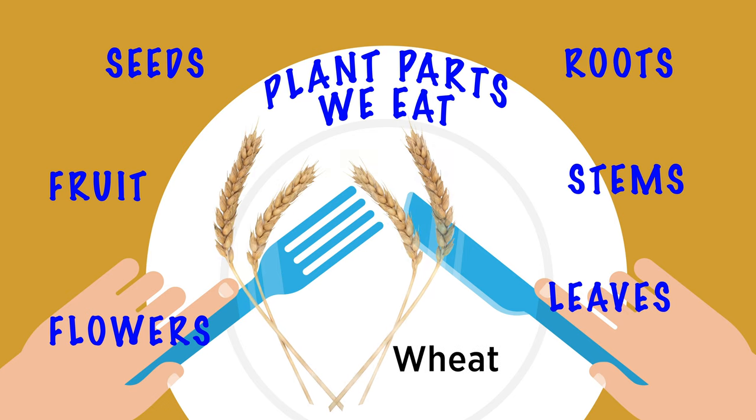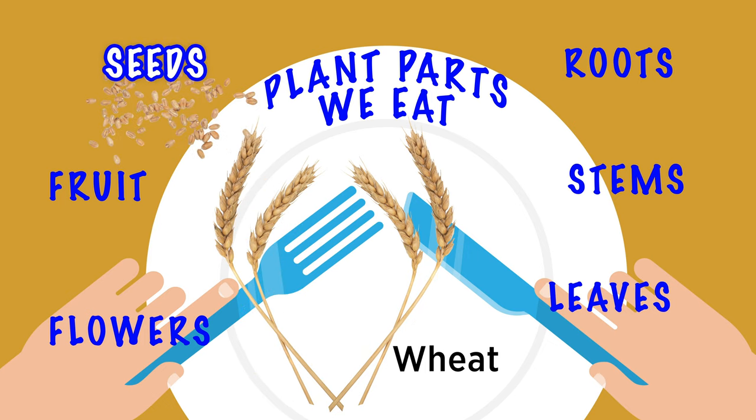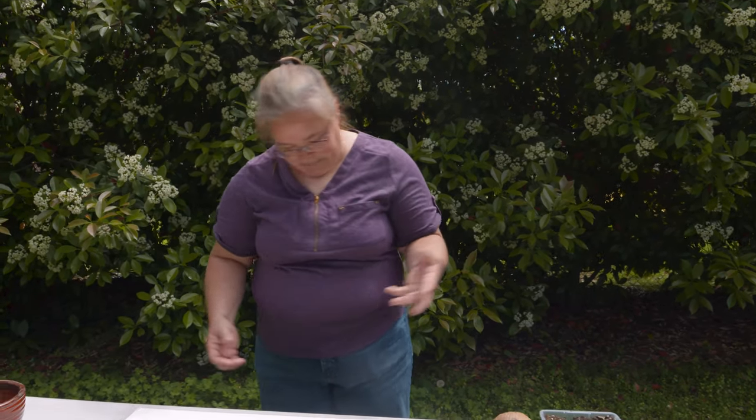And then wheat. All these little guys are seeds that we mash up to make flour and into pancakes and stuff like that. So those are the seeds. So those are the six parts of the plant we eat. Now I brought some examples so we can see if you guys can figure out some other examples.